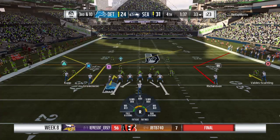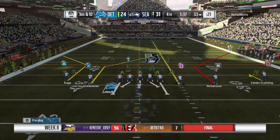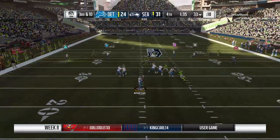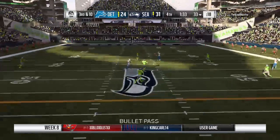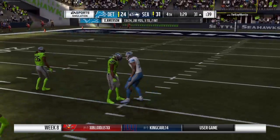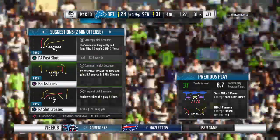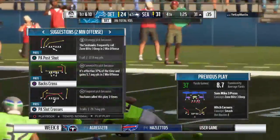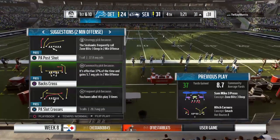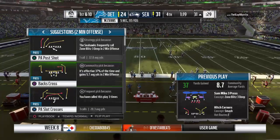I would expect to see some pressure here. Back to throw. Now a desperation throw deep, and that's caught inside the 35. And that goes as a gain of 37 on 3rd down. And this is obviously a spot where you lean on your stars. Get the ball to them in open space and let them do what they do.